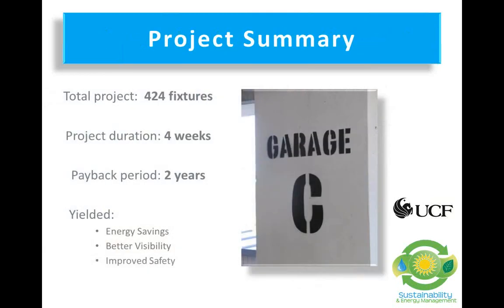Next slide. And so here's included a project summary. We replaced a total of 424 fixtures. We did take a little bit more time for the project itself. It was about 4 weeks, and that was because we were trying to avoid causing any disruption to day-to-day visitors. This is very much a commuter campus, and we have high volume traffic throughout the day, so we made sure that this project was performed on weekends, late in the evening, and early in the morning.